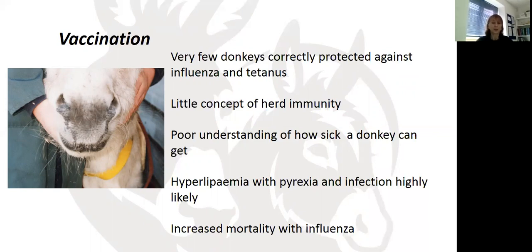I think for those of you who don't know, there's been a massive outbreak of influenza across some of Africa recently, which has wiped out upwards of 30,000 donkeys as they've been travelling across West Africa. So a really susceptible breed to influenza. Tetanus, again, protection should be mandatory in my view. It's a really cheap vaccination, really simple, primary course and then biannual. It protects against a life-threatening disease that is incredibly difficult to treat in a donkey once they have tetanus.